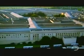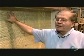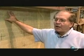To try to prevent those kinds of injuries, the Pentagon's exterior walls were strengthened with an earlier version of a fiber-reinforced polymer like this. So that when this wall is subjected to a blast loading, it will shatter like an ordinary concrete block wall. But this film will keep those fragments from flying into the room and injuring the occupants.